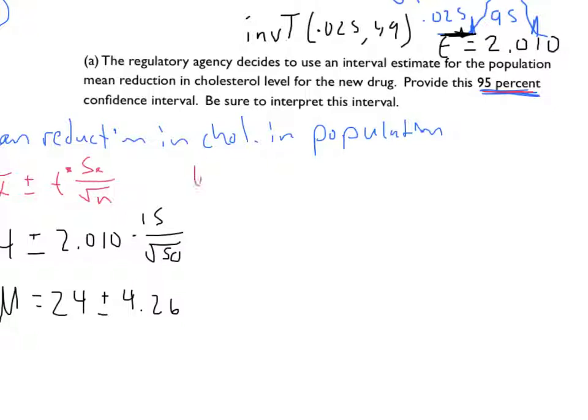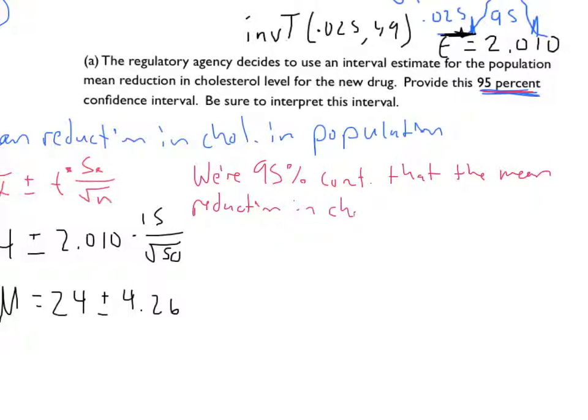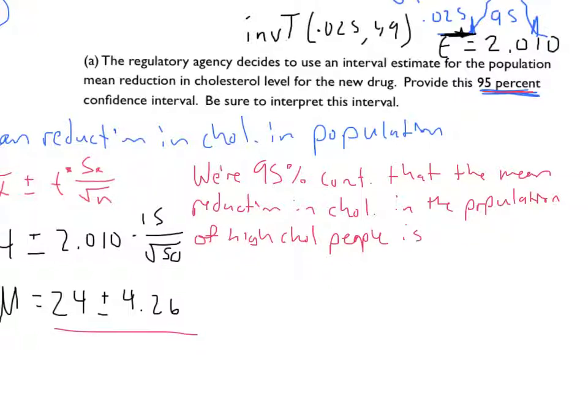We're 95% confident that the mean reduction in cholesterol in the population, and we always want to say what our population is, of high cholesterol patients, or high cholesterol people, is, and then we state what it is right here, 24 plus or minus 4.26 milligrams per deciliter. Let's put our units on there because that tells us what we're referring to. Is 24 plus or minus 4.26 milligrams per deciliter.